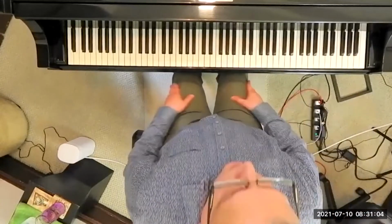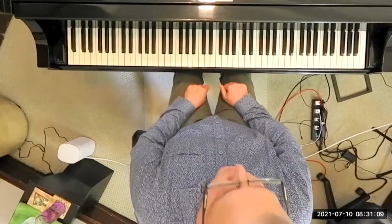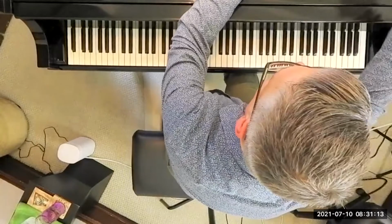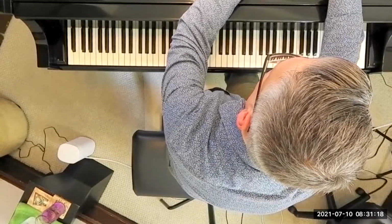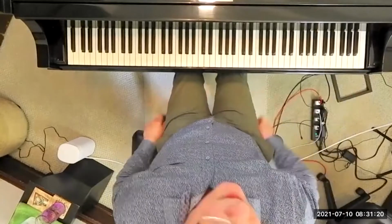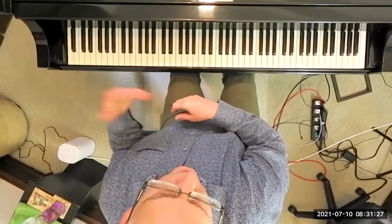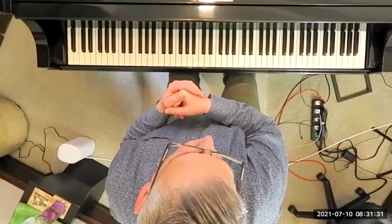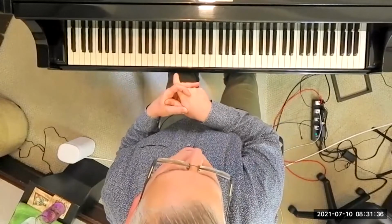I wanted to look, to fast forward a little bit to measure 30. So if we get to measure 30, this is in the area of redistribution, when we take something that's written in the score and assign it to another hand other than what it seems like in the score it should be played with. That's redistribution.